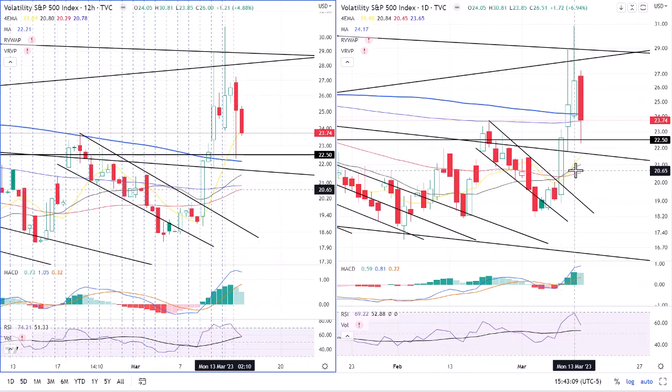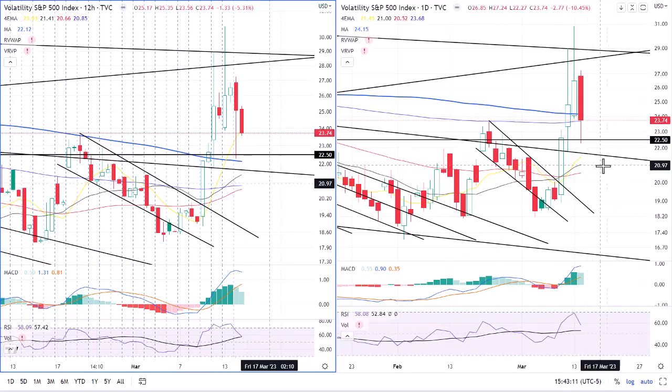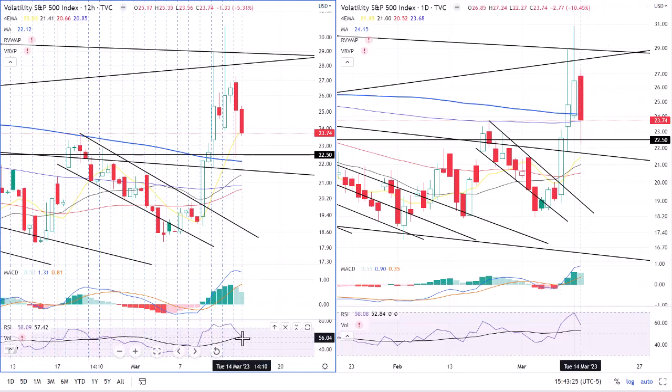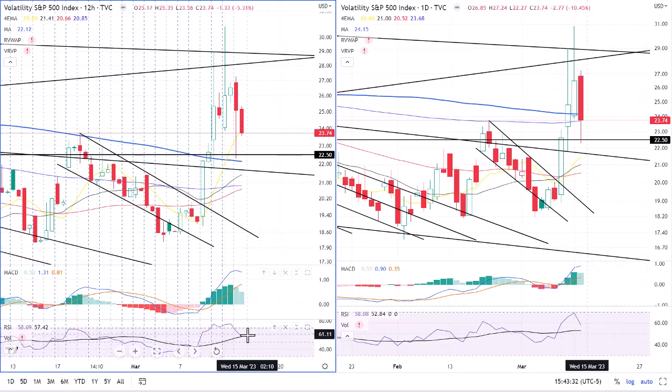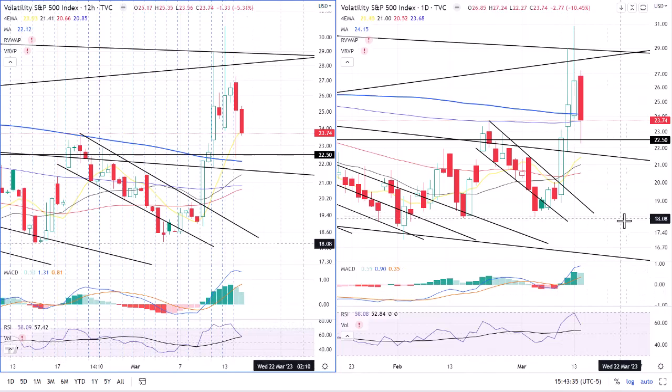That would be pretty interesting. I do expect to find some support at some point down here around 2050 or 21. That would be interesting. Right now, momentum is to the downside. Looking at RSI on the 12-hour, certainly at a point where you could see a little bit of a bounce. But with this negative momentum on both charts, I would expect that it's going to break through and continue lower here over the next day or two.